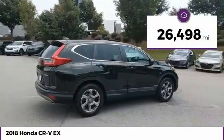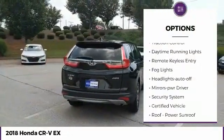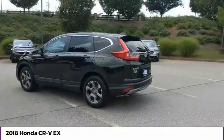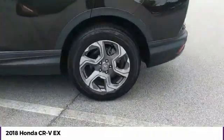Here are some of this vehicle's great options: all-wheel drive, aluminum wheels, heated side mirrors, traction control, daytime running lights, remote keyless entry, fog lights, headlights auto off, mirror memory, security system. Come take a test drive today.